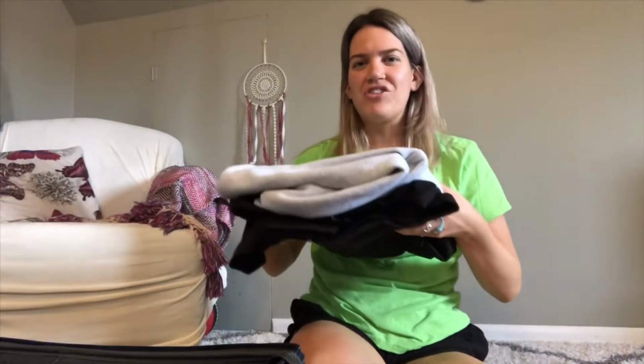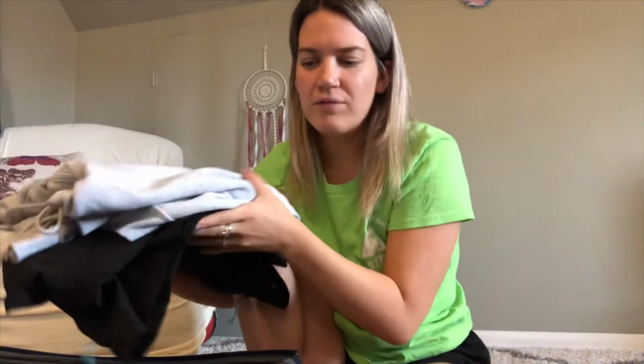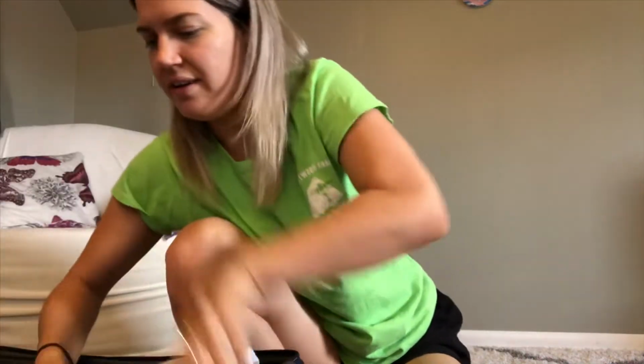For my sweater and my rain jacket, I don't like to roll those because they are pretty bulky and they'll end up taking a lot more space upwards. So I'm just gonna lay them in flat over all of my clothes I've already packed, just to kind of hold it down.